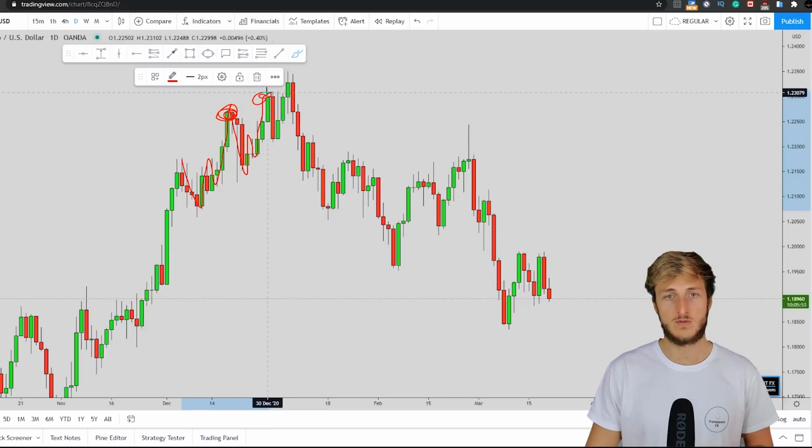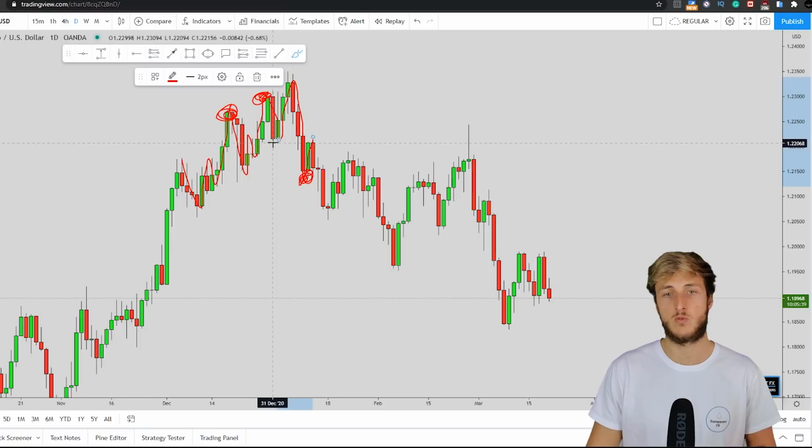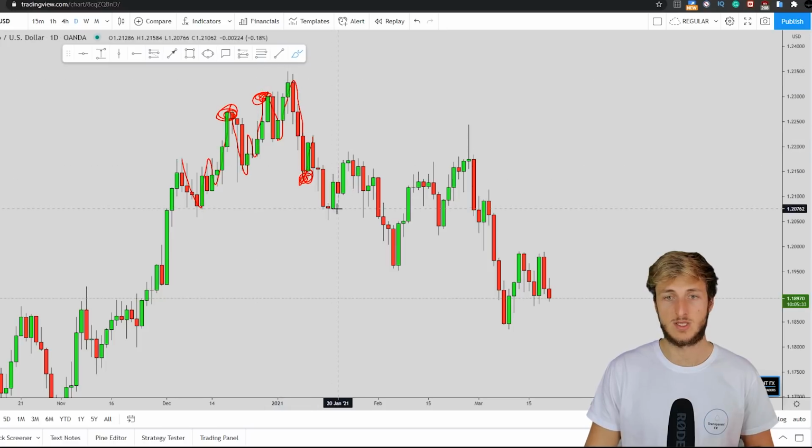Then we had the creation of this overextended W formation, and from here, I made another breakdown explaining all the reasons for which we expected the market to provide this move to the downside, and again, that is exactly what the market did. Then we had the creation of this M pattern, and from here I explained all the reasons for which we wanted to see the market create this move to the upside to complete the pattern at this level, and again, that is exactly what the market did.